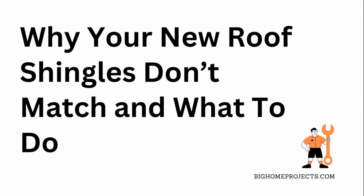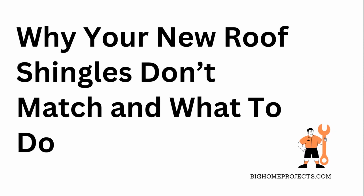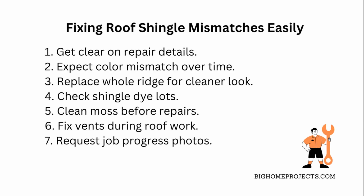Roof repairs can totally throw you off when new ridge shingles look way different from the old ones. And yeah, that mismatch can be super frustrating. When you're dealing with roof fixes, especially things like replacing ridge shingles, try to get clear on what's going to happen before the work starts.